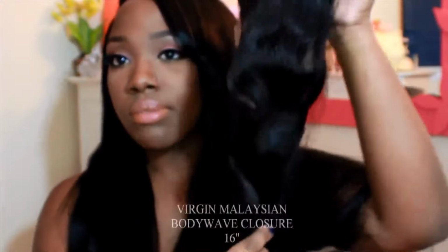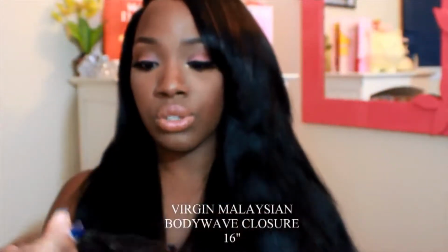I had already opened up these bundles to do the review, but when I got into doing the review, I didn't really feel good, so this is my second time doing it now. So I had already taken it out the package and everything. So this is what it came in, and it's the Virgin Malaysian hair. This is how the closure comes, with one of those little nets on it to protect the closure. And I'm gonna take it off to show you guys.